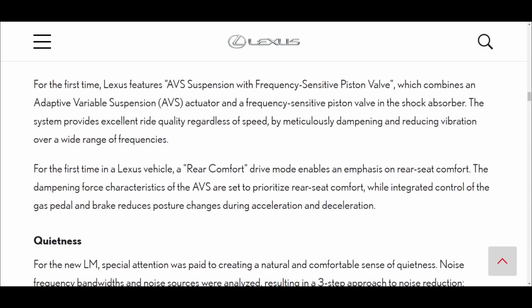And for the first time in a Lexus vehicle, they have a rear comfort drive mode. We all know there's Eco, Normal, Sport, and in F Sport you have Sport S Plus, and in some cars there is Comfort and Custom. And now we have a new one called Rear Comfort. That's quite interesting. But again, the focus is on rear comfort in this LM.